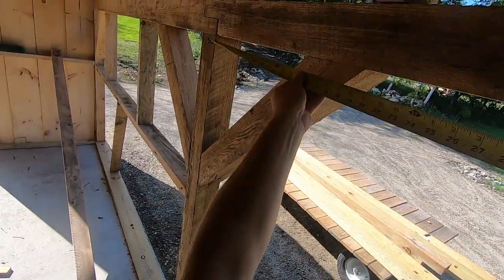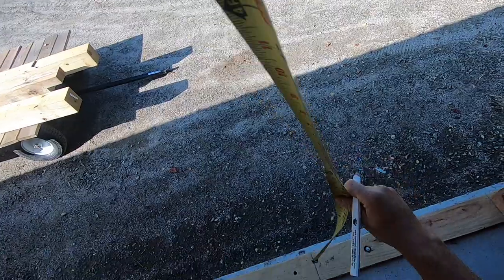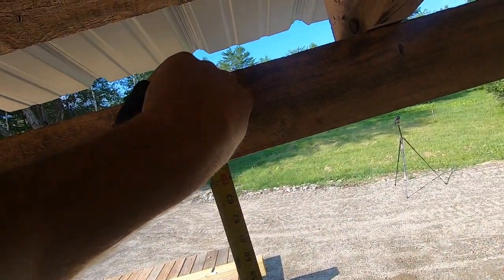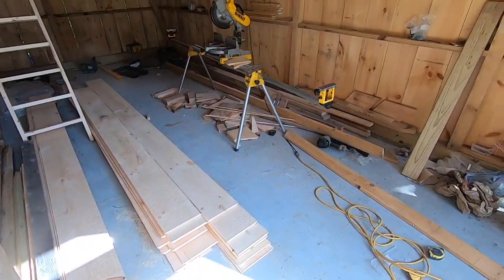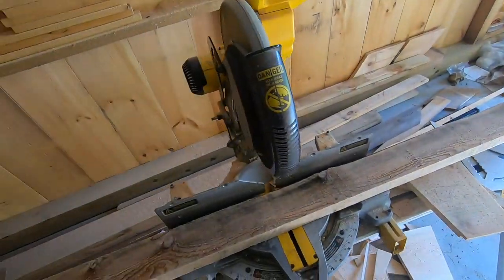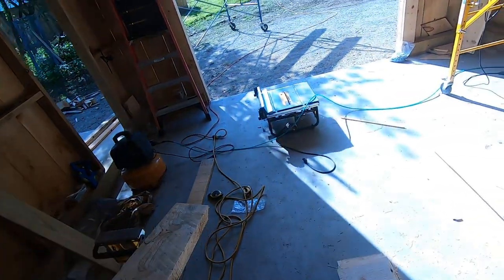A quick mark at 36 and 3/8 there, and 36 and 3/8 right here. So from our height, we have 64 and three quarters. So we'll cut two of them at 64 and three quarters. Let's cut two of these at 64 and three quarters. Awesome.